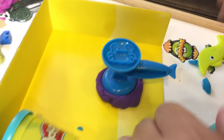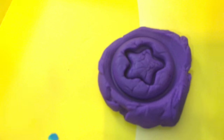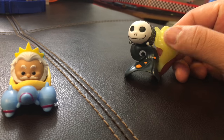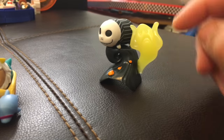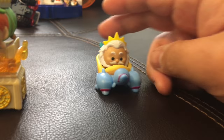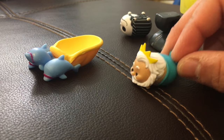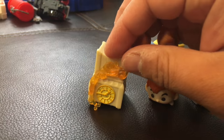Very hard. And then, got a crab inside. What's the other side? Oh, it's a star. Ooh, you made a cool star, dude. Here we have the Tsum Tsums. This is Jack's skeleton. There's a little ghost here. A little bow tie. This is Triton. Let's go, my dolphins, let's go! And this is Peter Pan.